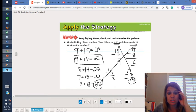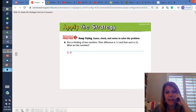Really good. That one was a little bit tricky, guys. We really had to go through. Look at all those that we had to go through. That was a lot. Okay, so it's going to be 5 and 17. That one is kind of tricky, but you might see those more often, so you want to be able to figure that out.